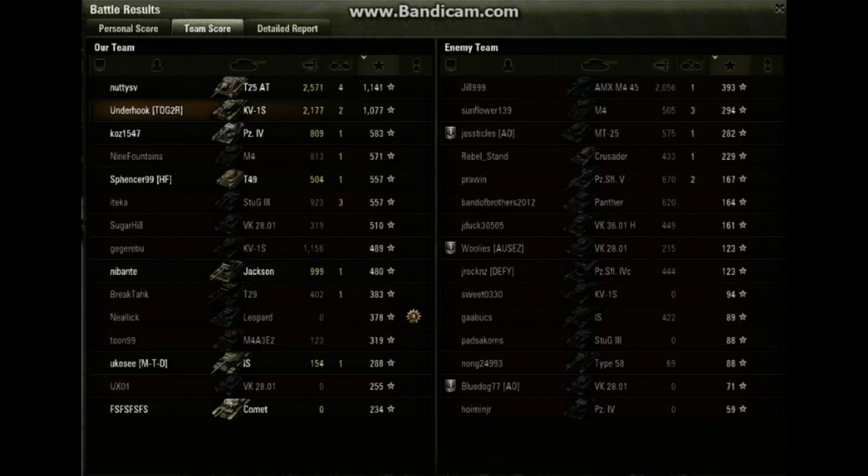Now if we look at this screen, the T25AT had a great game. He did 2,500 damage and 1,100 raw experience. That's pretty damn good. But we had a good game, 2,177 and 1,077 experience as well, which is a very good result. On the enemy team, the AMX, he was the last tank on their side. He had a pretty good game, but the rest of his team didn't have a very good game. His tier 7s didn't do great, so that didn't help.